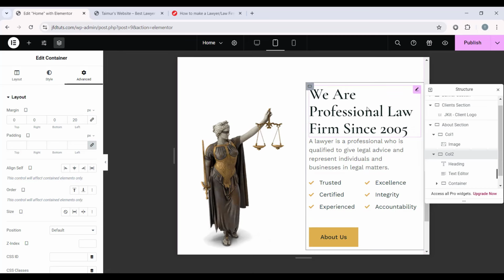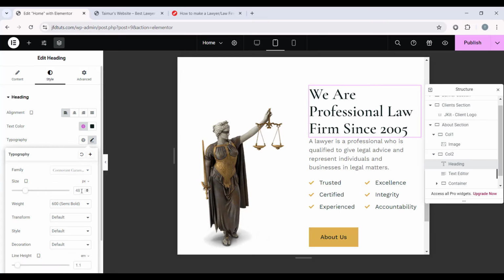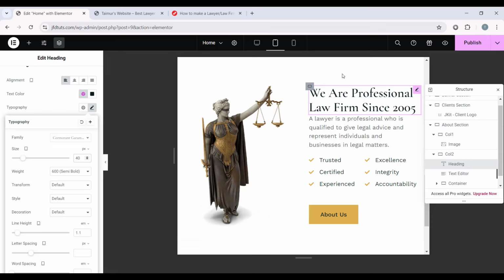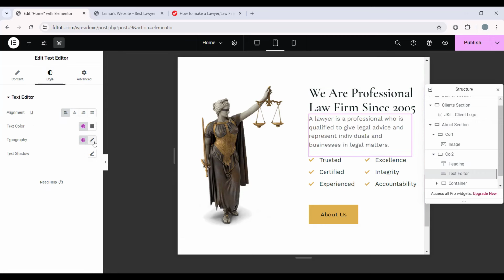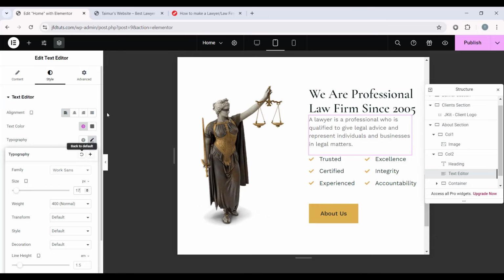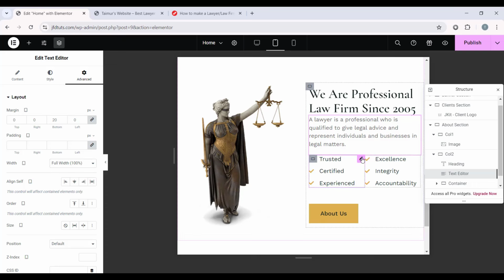Then we can work on this typography and text. So in the typography, let's select the size, like 40 pixel is looking good. Then this paragraph, we can make it a little bit smaller, like 17 pixel. And of course we can go to the advanced and make this full width right now.